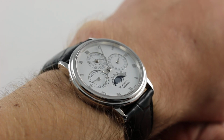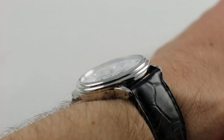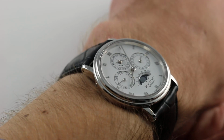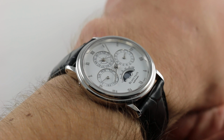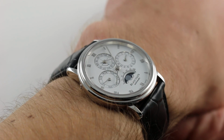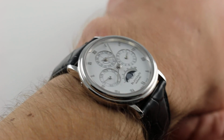Now the watch on my wrist is 34mm across the round of the case, 9mm thick, but because of the steps of the bezel, it appears thinner, and 38mm from lug to lug. This is a traditionally sized automatic winding men's dress watch. Now, this watch, in my estimation, could be worn by a man or a woman, and on a wrist perhaps even smaller than 13 centimeters in circumference, this watch would be proportionally right at home.